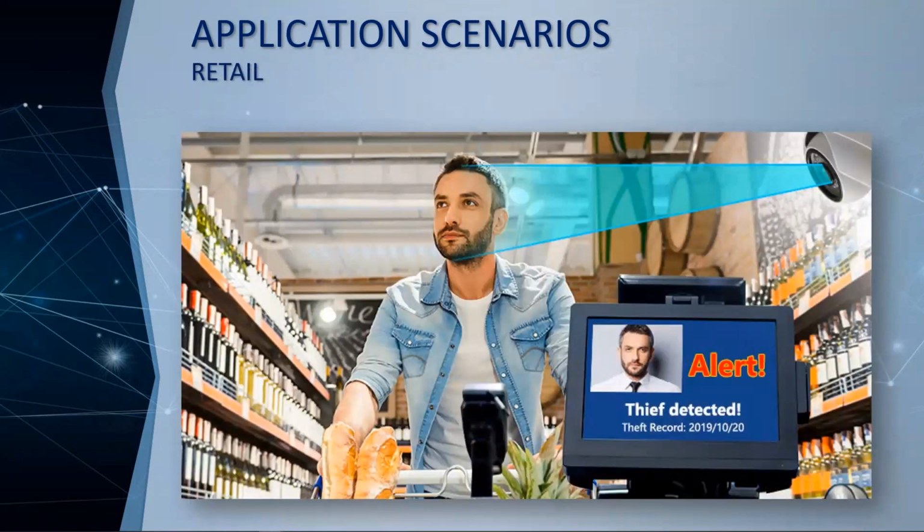Inside of a retail scenario, it'll give you the store traffic information. It can alert you if you have that VIP or block list set up and one of those people are there. And it can also help assist with staff attendance and monitoring.